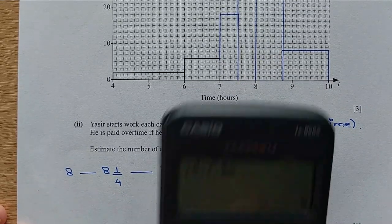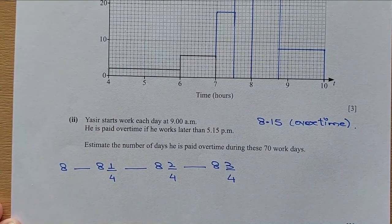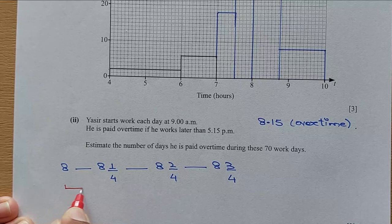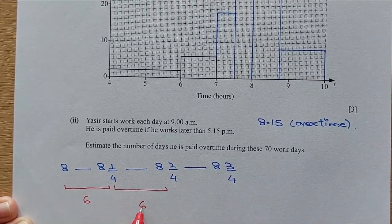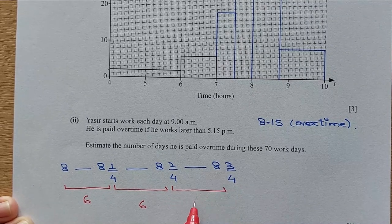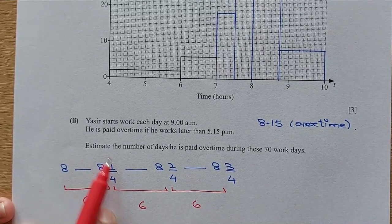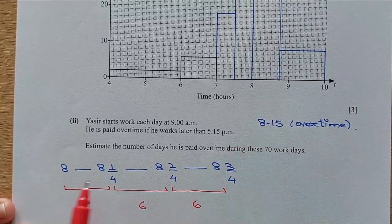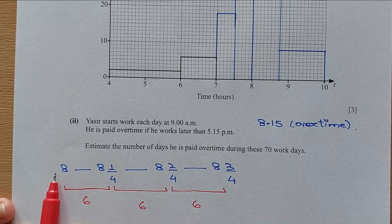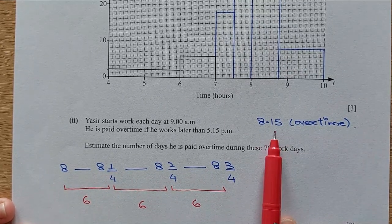So we need to divide its frequency. The frequency is 18, so divide it by 3 groups. So that is 6. So each group has 6. So we have 6 for this, 6 for this, and 6 for the last one. Right, so this group is in between 8.15, so 8 hours and 15 minutes. So this group covers 8 hours, 15 minutes. So from this group, more than 8 hours and 15 minutes.